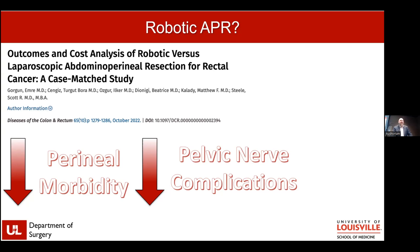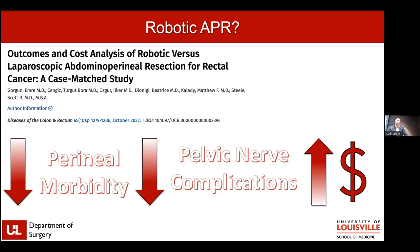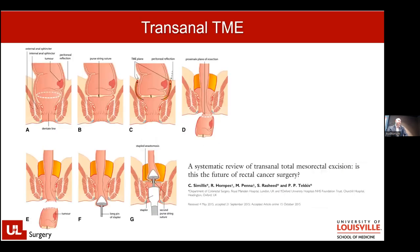As is always the case in robotics, you have fewer pelvic nerve complications because the nerves are much easier to identify, but obviously the cost is going to be much higher. Now, that's the cost for the robot. I don't know about the cost of the second surgeon, who might be obviated, that is needed for flap reconstruction of the perineum, because we're doing that less.